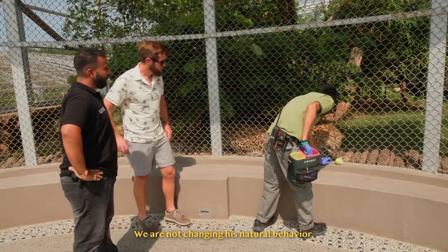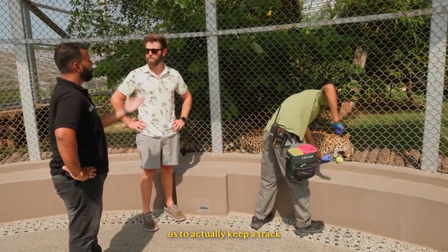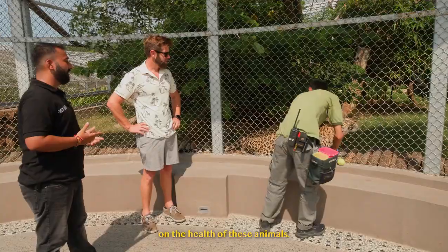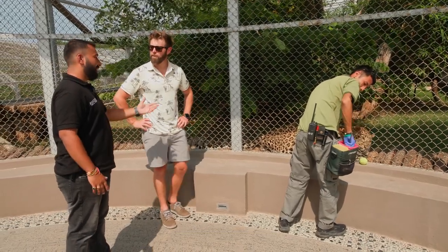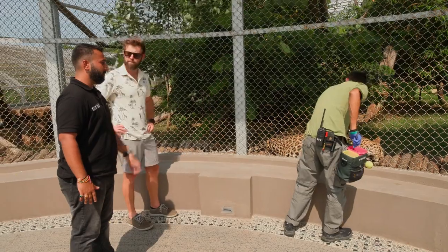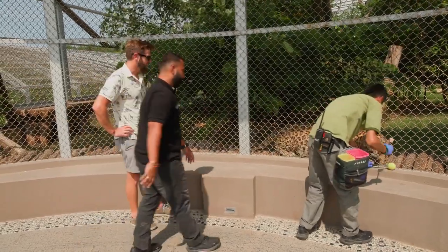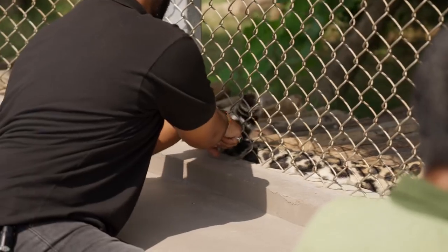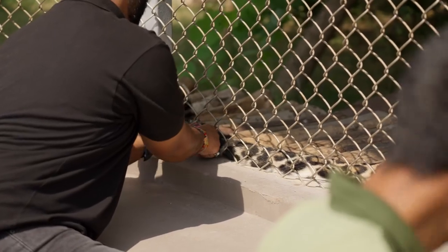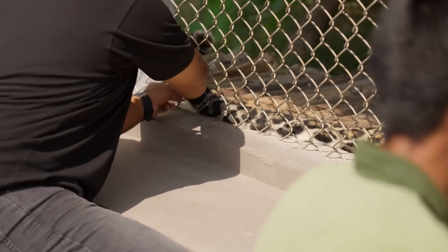And you know what? We are not changing his natural behavior, but this training helps us keep track of the health of this animal. So today, if I want to take a blood sample, how do you do it? I can take the tail out. Show me. I'll show you. You can't take his tail out. He's going to bite your hand off if you touch his tail. No, get out of here. Do not put your hand in there. Good thing he's distracted because you wouldn't have a hand otherwise.